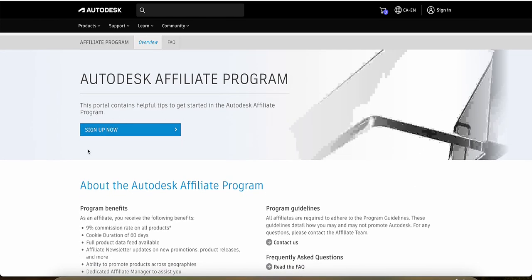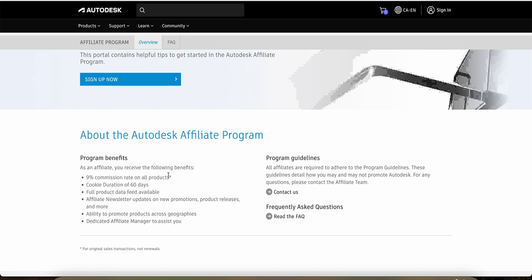As you can see, you can click the sign up now button and try to sign up for the affiliate program. If you get approved, you can start promoting your affiliate link. Now they tell you about the commission here, so you'll get 9% commission on all the products, but they pulled a little sneaky move right here. They added this little star which tells you that it's only for original sales and not for renewals, so it's a one-time commission for each person for everything they buy.